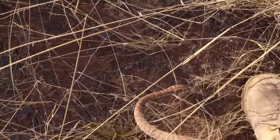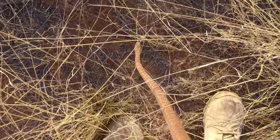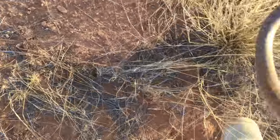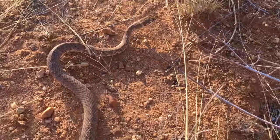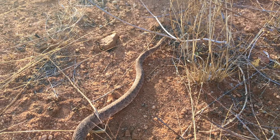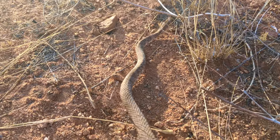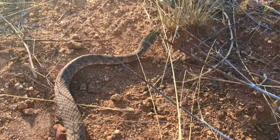The coachwhip snake can be found in desert flats, dunes, foothills, and desert grasslands. And it never hesitates to bite if captured. The coachwhip is in the colubrid family and constricts its prey, which includes rodents, birds, insects, and other reptiles, including rattlesnakes.